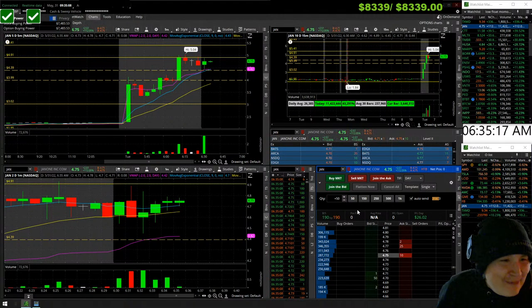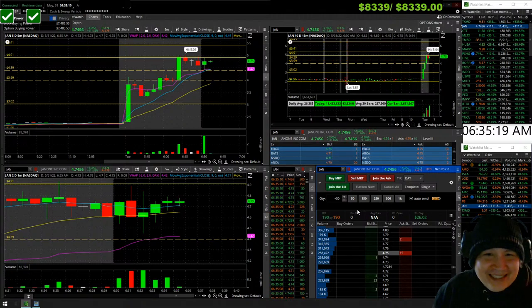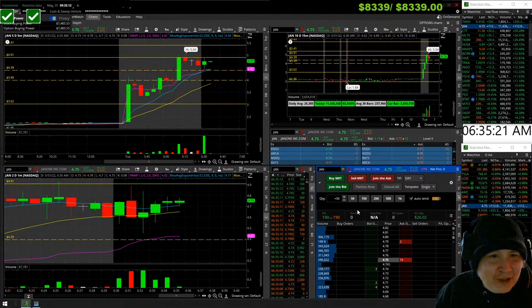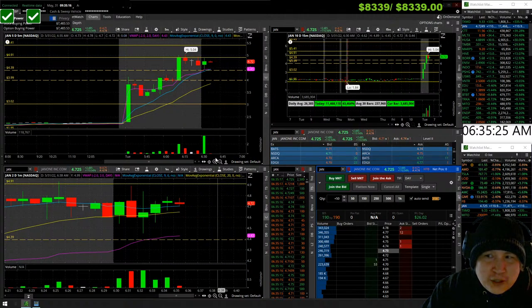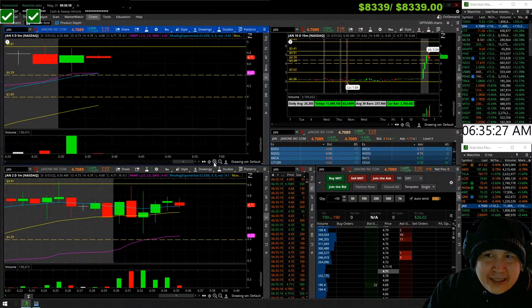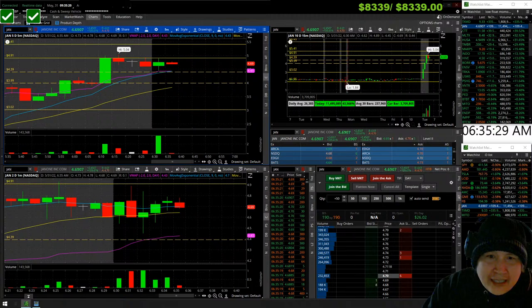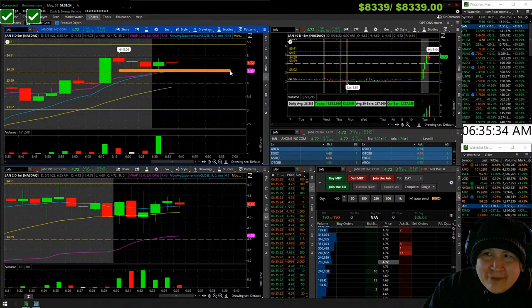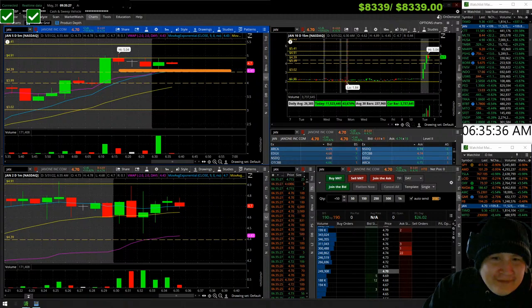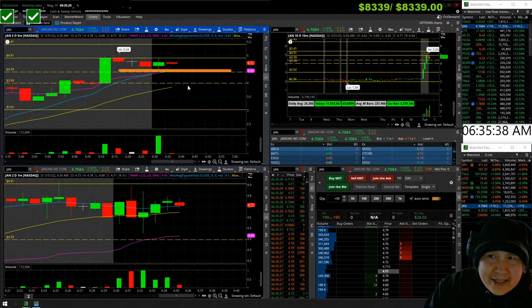Here we go. Powerhouse monster beast. All the way up, live day trading, low float small cap stock, straight from the watch list. Let's look for our next trade. Where is our next trade going to be? Well, our next trade, we could definitely try to get back in here by the 450s. 450s is a little bit of support right here.